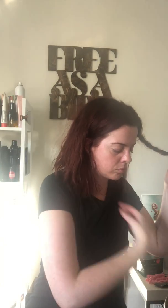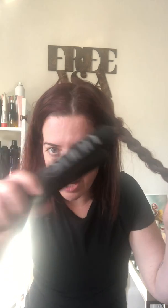My hair is completely dry. And hold this at the bottom. Puff out the braid. Take my flat iron, just tap it.